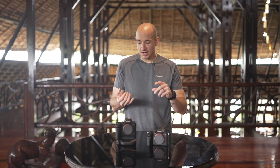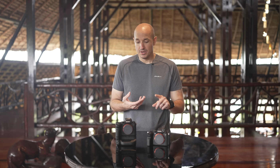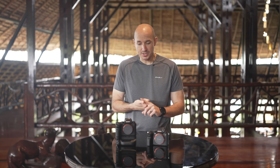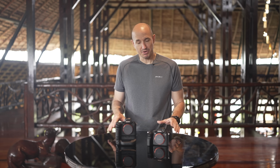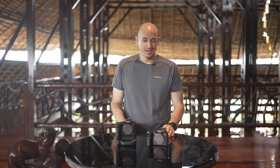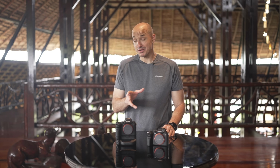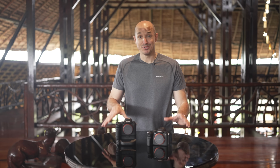So no matter if I'm photographing wildlife or landscape or macro or street photography or portraits, these two A1s can handle pretty much anything I throw at them. It's one of the long-running jokes that some cameras can be a jack of all trades, but a master of none. These cameras are actually the jack of all trades, the master of all.